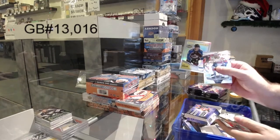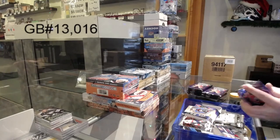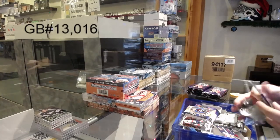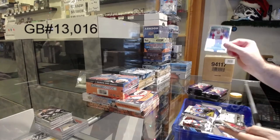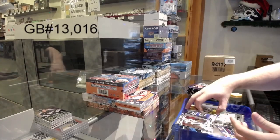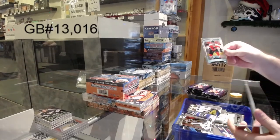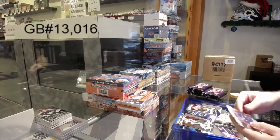Retro Rainbow Rookie Makar for the Avalanche. Kevin Stevens. Marquee Rookie of Zadina for the Red Wings. Gibson for the Ducks. Alright, here's a fun one, and a legitimate fun one. Farabee for the Flyers Rookie.